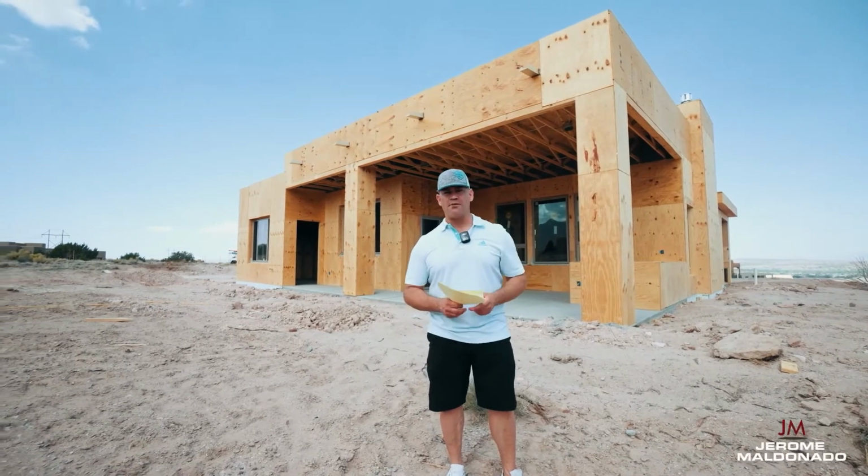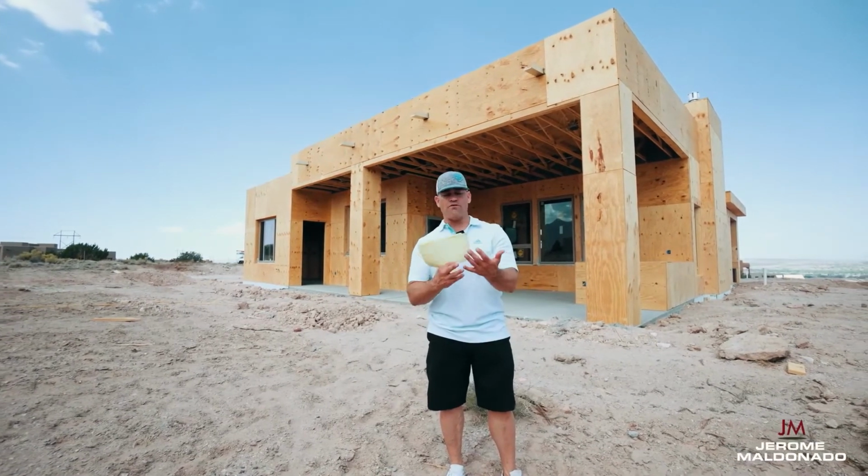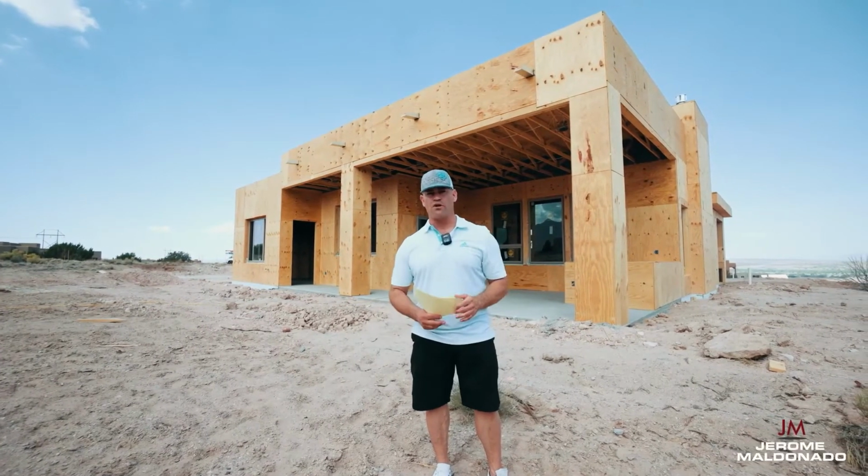As part of your frame inspection, you want to make sure that all of the prior inspections are done before you call in your frame inspection.